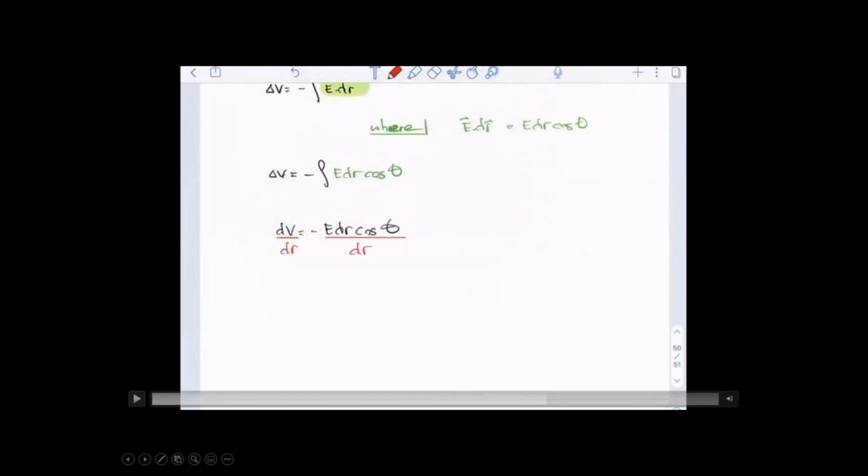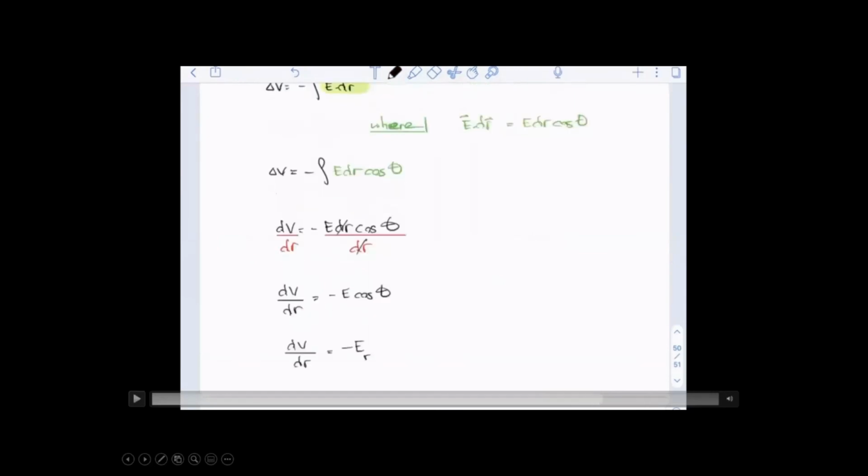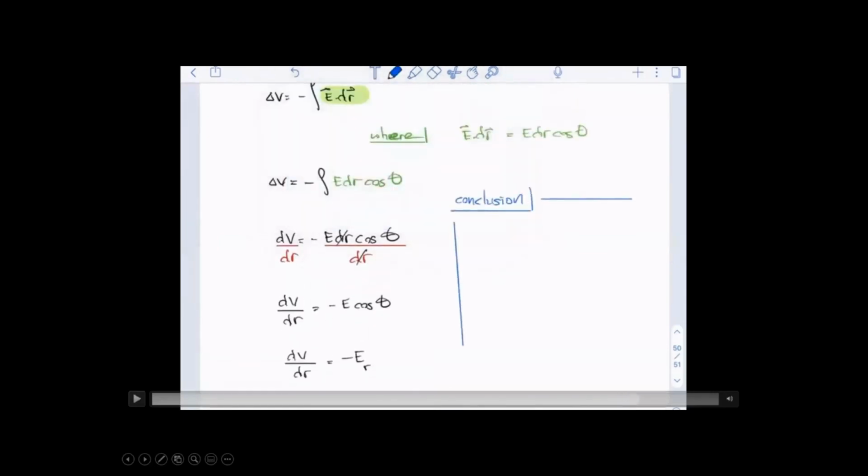All right, so I'm just going to isolate E on the left-hand side. So that's what I'm going for. And so I'm dividing both sides by dr. And then E times the cosine of the angle represents the radial component of the electric field. That's what it means. Now I came up with an expression for the radial component. All right, so what that means is if I know the voltage, and if I differentiate voltage along the radial direction, I can figure out the strength of the electric field along the radial direction.